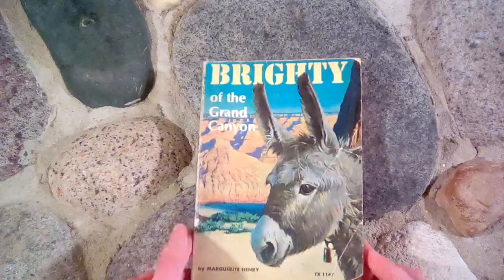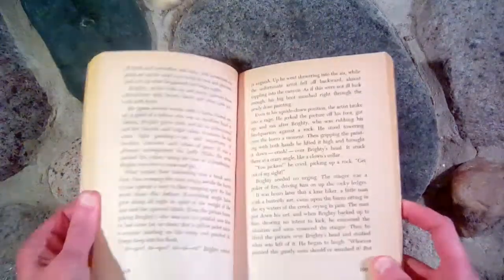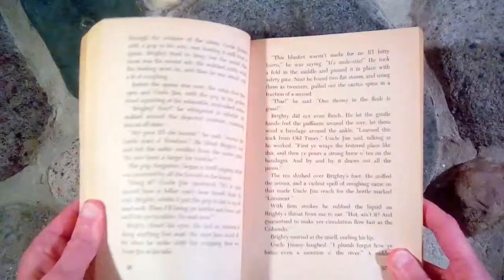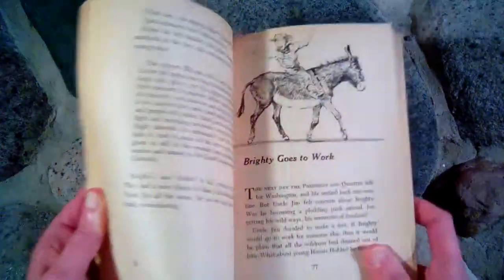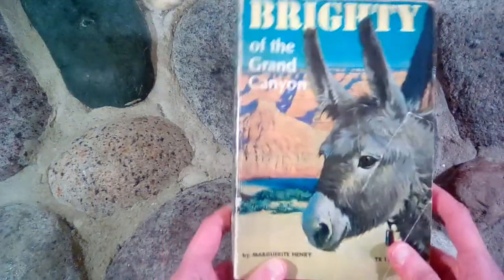And then we read Brighty of the Grand Canyon by Marguerite Henry, and I have a lot of her books on the bookshelf. This was the very first one that we've read. She writes a lot of horse stories, but this one was about a donkey or a mule, I don't know which. This was the next one we read, and I enjoy practically everything that she has written.